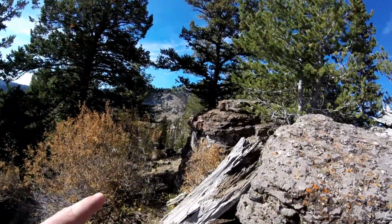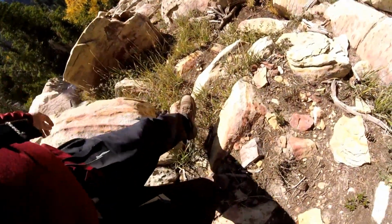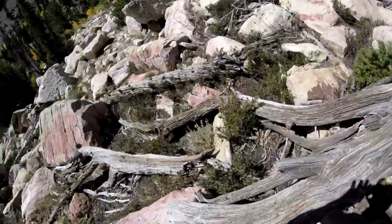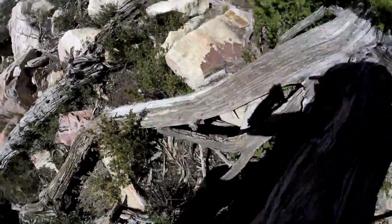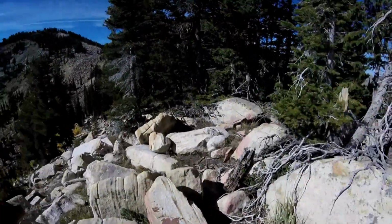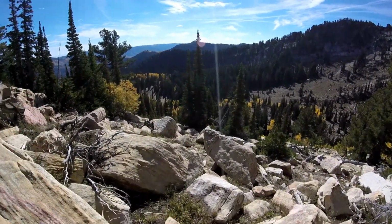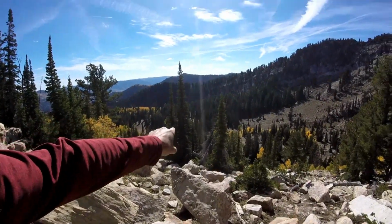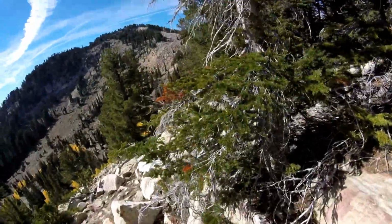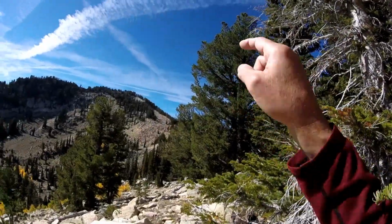And I can see this is attainable through here. So I'm gonna get over to this saddle and see what I got. Easy enough of an escape. Looks like I see a cow trail down there, and there's even standing water back here. But I'm really curious now about there being a saddle between this one and the other one.